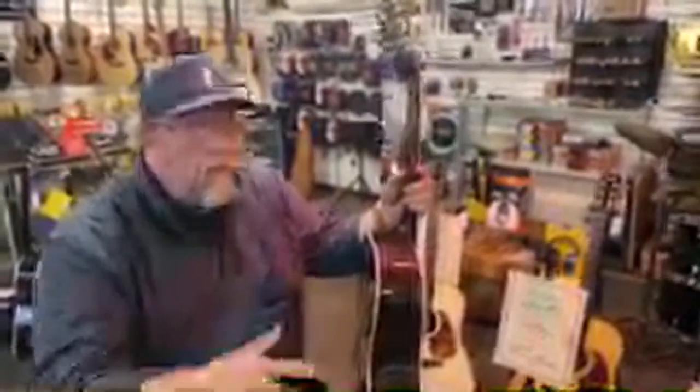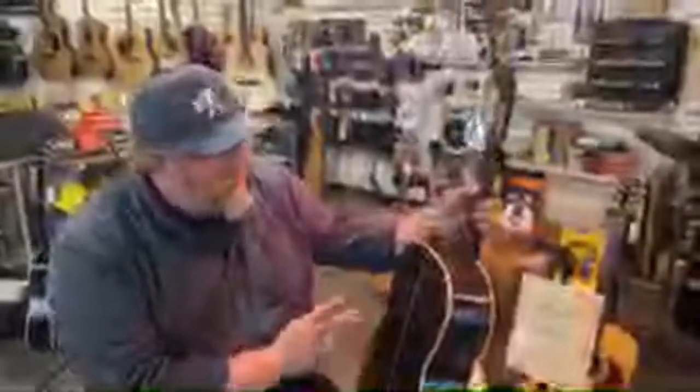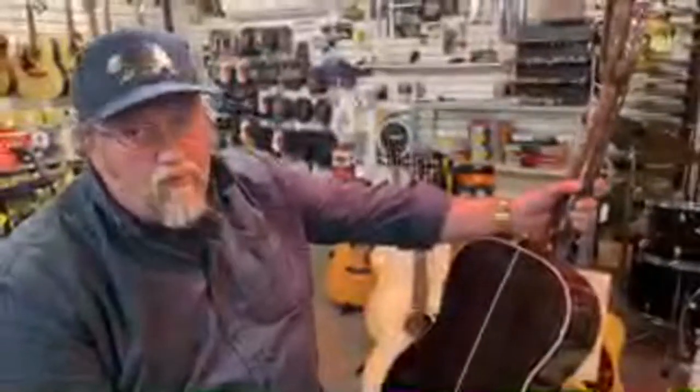Like I mentioned, cedar earlier will contract and expand like a balloon if it's not properly aged. This stuff doesn't move. It's almost unheard of to see a guitar, unless it's 80 or 90 years old, have a crack in rosewood, because it's so strong. It's such a strong wood.